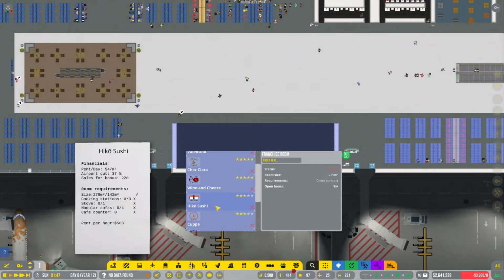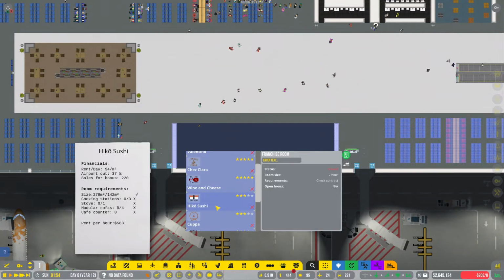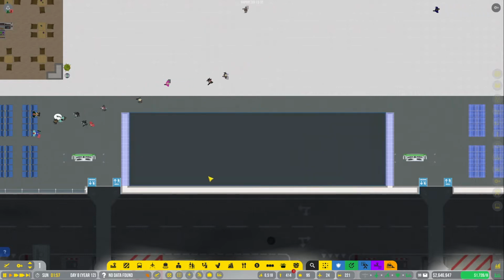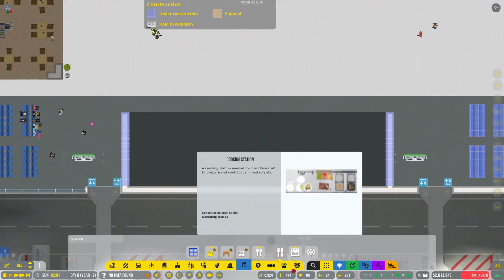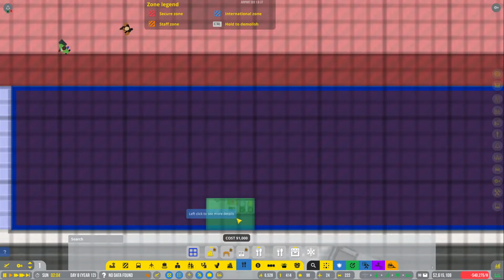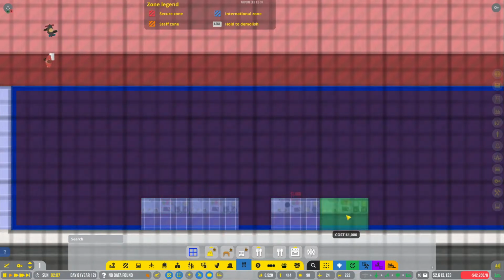Need three cooking stations, a stove, which is odd because there's a stove attached to the cooking stations, but okay. Need four modular sofas and a counter. So let's go through and we will knock that out real quick. I need three cooking stations and a stove. One, two, three, and four.